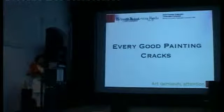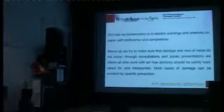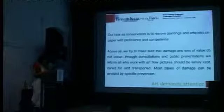I have prepared a lecture to meet the needs of a general audience, being art lovers, perhaps collectors, rather than a scientific discourse on specific categories, research, and the more theoretical aspects of our profession. Our task as conservators is to restore paintings and artworks on paper with proficiency and competence. Above all, we try to make sure that damage and loss of value do not occur.